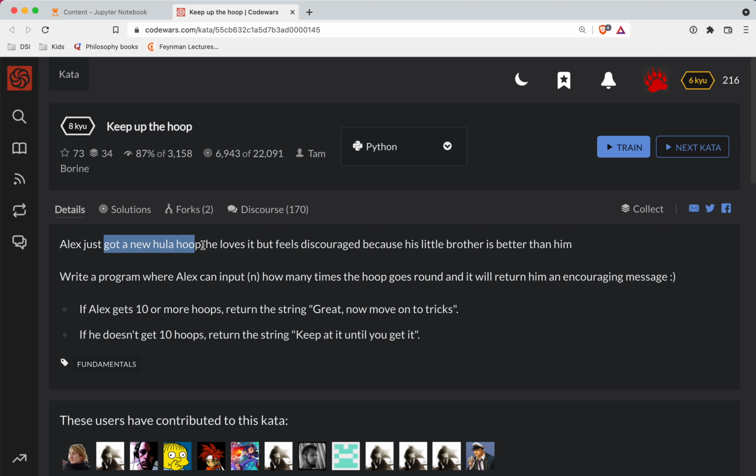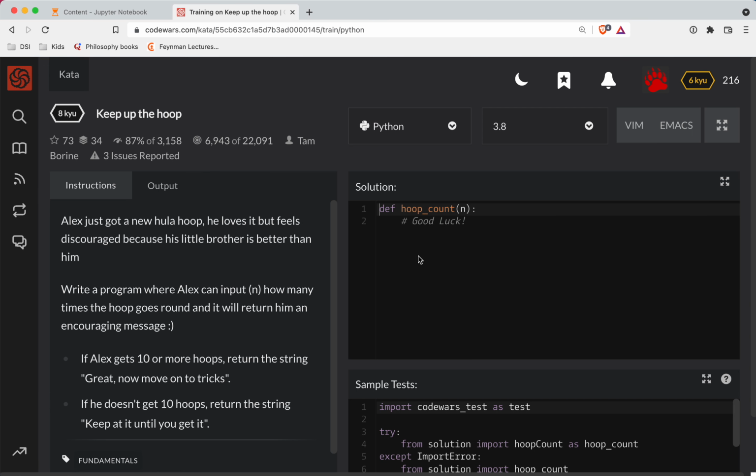All right, so Alex just got a new hula hoop. He loves it, but he feels discouraged because his little brother is better than him. Write a program where Alex can input how many times the hoop goes around, and it will return him an encouraging message. So if he gets 10 or more hoops, let's return the string, "great, now move on to tricks." If he doesn't get 10 hoops, return the string, "keep at it until you get it." All right, that's pretty straightforward. This is gonna be an if-else, it looks like.